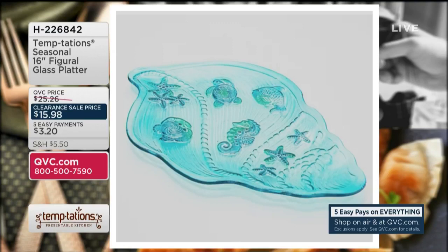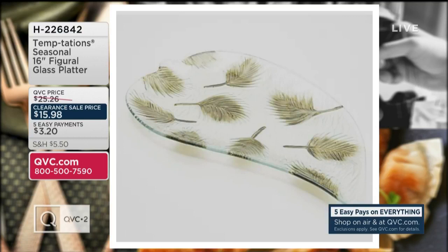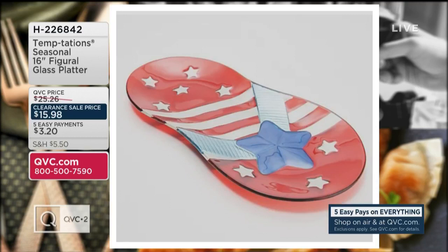And here are the choices once again. There's that beautiful nautical right there. Boy, that is like looking at the beautiful Caribbean sea with that color. Like you're looking down into it, there's all those fishies. How about that palm? By the way, that's not just green palm. It has beautiful highs and lows in the green. So there's lots of shades of green in there. Here's that patriotic. That is just so cute and fun. Just love that.